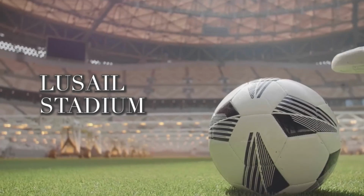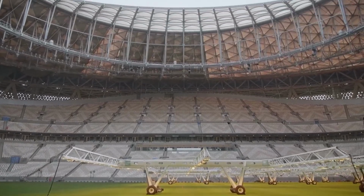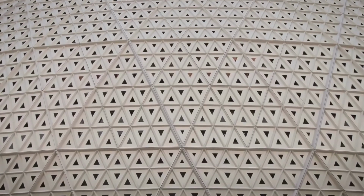The first on the list is Lusail Stadium. This is the biggest stadium in the country with a capacity to host 80,000 people. It is specifically designed for the final of the competition, and there is no doubt that it is benefiting from an occasion of that magnitude.